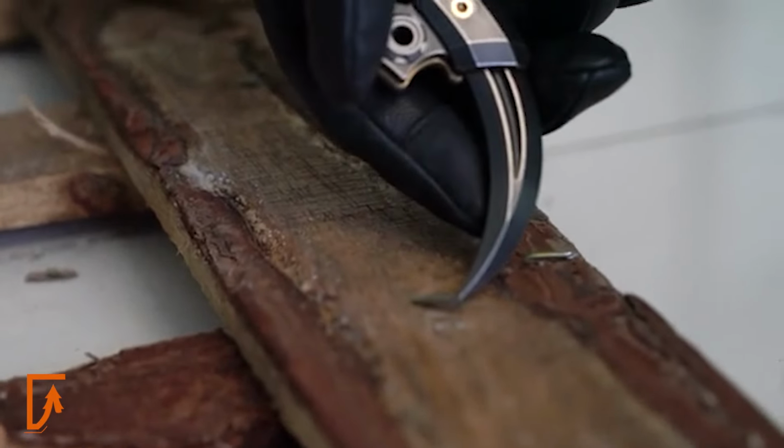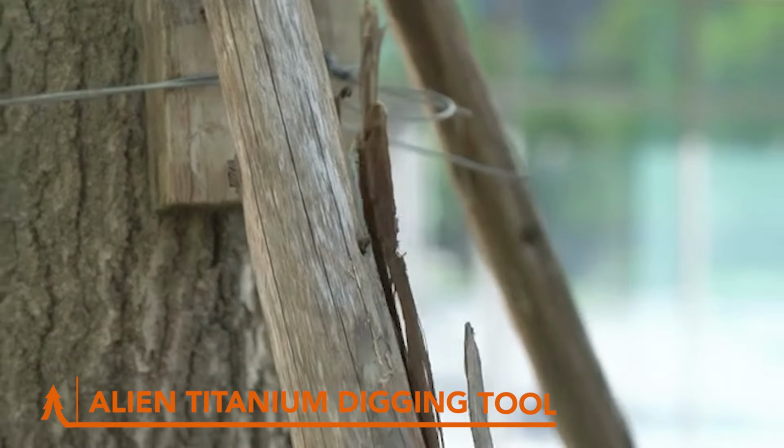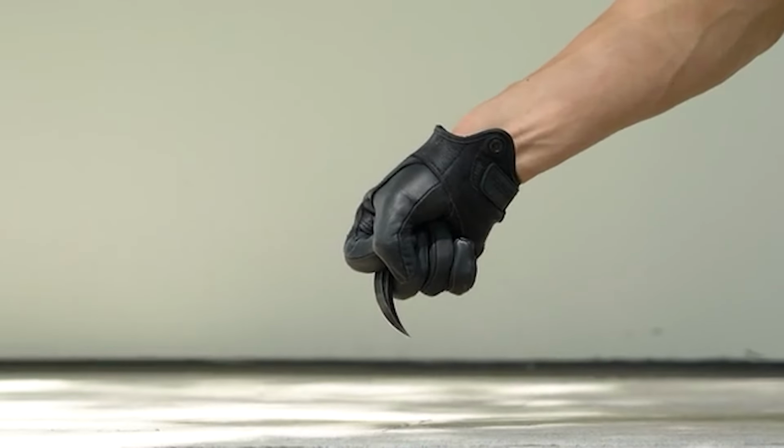Get yourself a unique piece of jewelry designed to be a practical tool for outdoor camping. The Alien Titanium Digging Tool. This little dude is actually a titanium digging tool disguised as a super cool pendant. It's made from a super strong metal, grade 5 titanium, the same stuff they use in rockets.